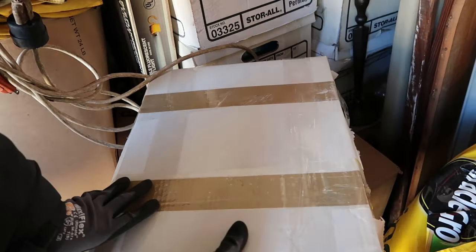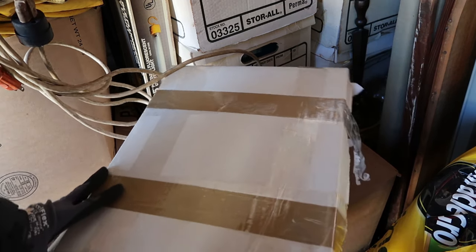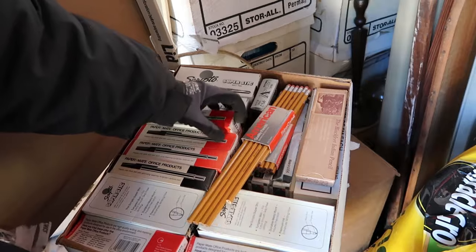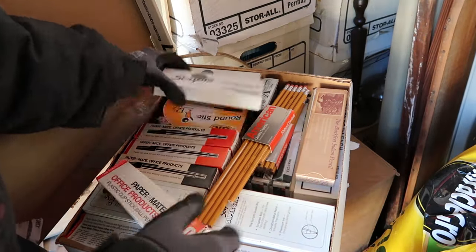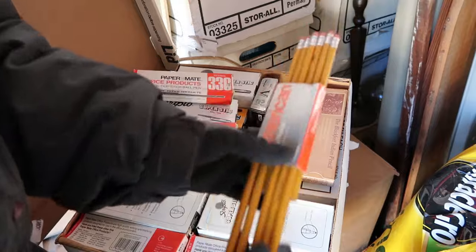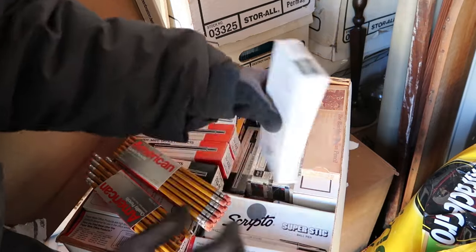So are you ready to see what this is filled with? I'll give you a couple seconds to guess, and you're probably gonna guess wrong. One, two, three. Pens. Papermate office products. Scripto ball stick pens. Pencils. This is unbelievable. Oh my gosh, that's why it's so heavy. This is all staples.